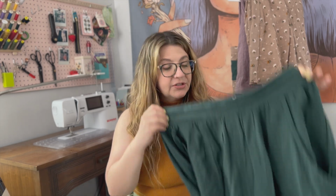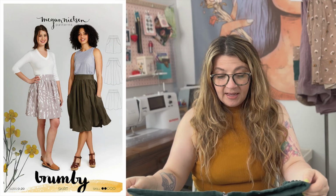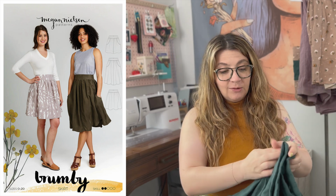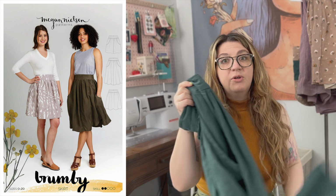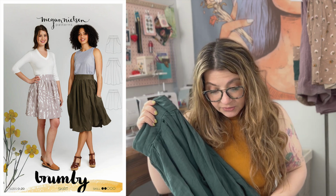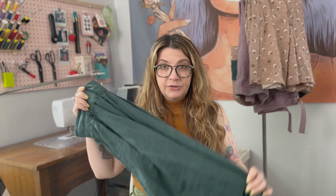Now, some of these things are things that I have talked about in previous videos, just things that were on my plans, and specifically this skirt. So I made the Brumby Skirt by Megan Nielsen for my partner. Now, he picked out this really beautiful washed linen. I think it's called Midnight Spruce. Yes, Midnight Spruce. It's a beautiful linen.